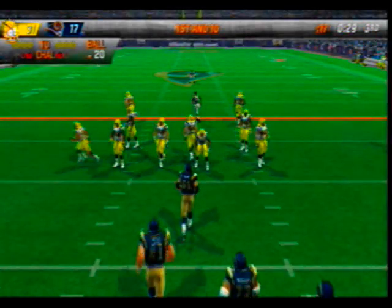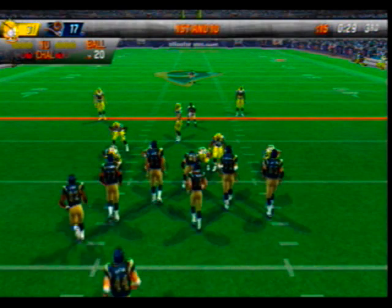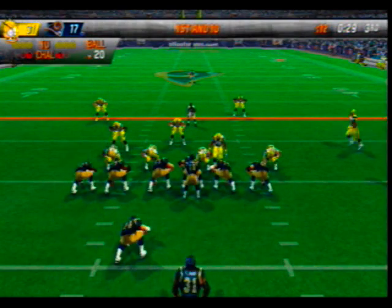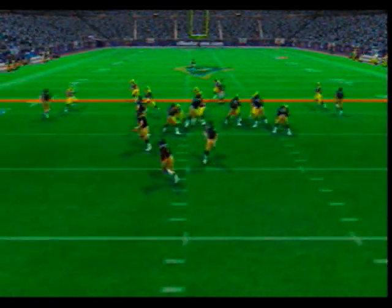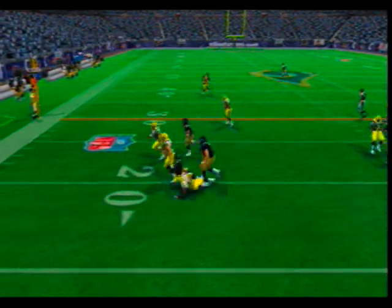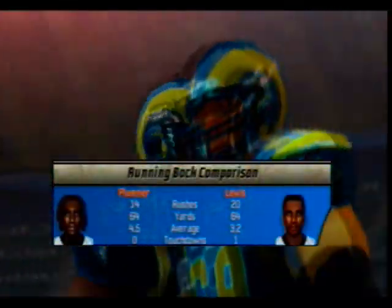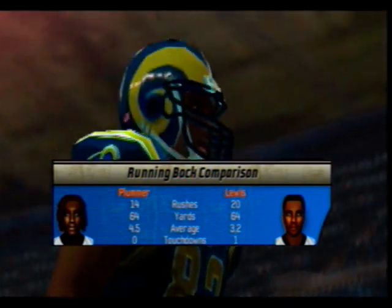They'll start the drive at the 20-yard line. First and 10. The visiting team come out in a 4-3. Tosses it left. Jenkins is there on the stop at the 20. Glover is able to get a yard or two on the toss.